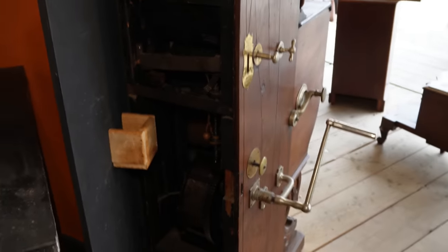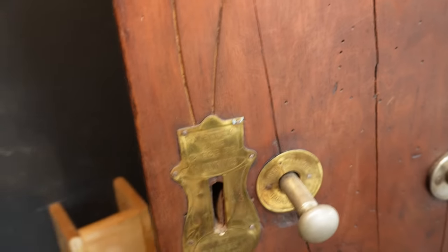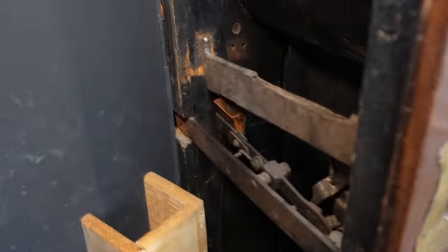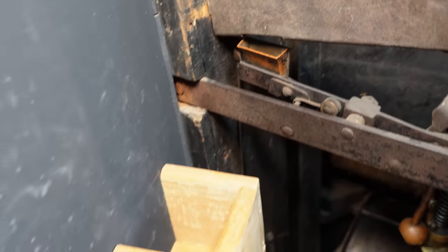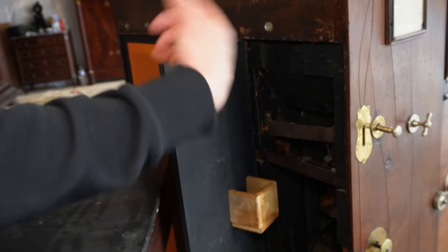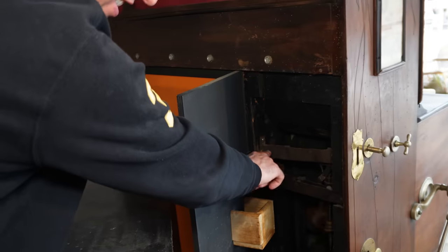This is really good fun. Because you have to put money here, the gentleman was explaining, and probably pull on this, and then the money would go down here and fall here, so they would collect the money. What the money would do is push down on that lever, and everything kicks in and starts up again.